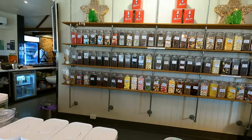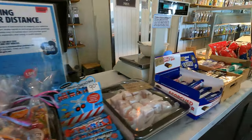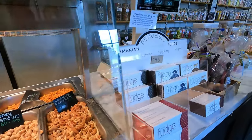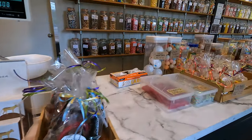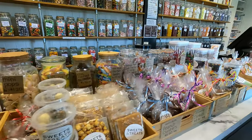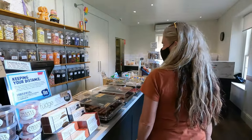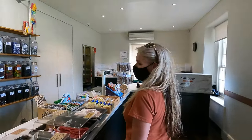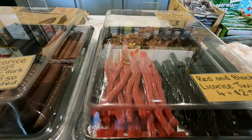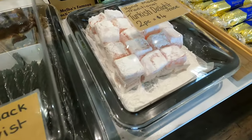Coconut. Nice. I haven't had that for years. Fudge. At the moment, I think we've gone to heaven. Look, I think someone's in heaven. Yeah, it's delicious. Turkish tomato, the real stuff.